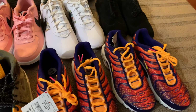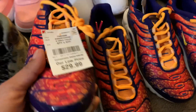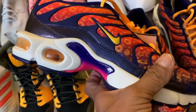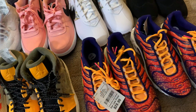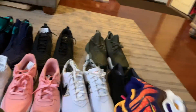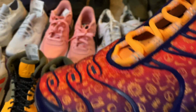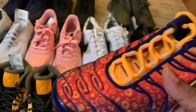Starting off with this one, they got these kids shoes right here, and they are various sizes. This one is 4.5 and this one is 6.5, and they are selling for $29.99. I mean, I bought them for $29.99. I'm gonna list this one somewhere around 100, so at least I'm tripling my money, because the quality on this one is not bad, and the features, the design, and everything, as you can see right there, not bad.